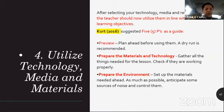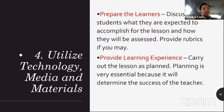So dapat nakahanda na yung mga gagamitin natin bago tayo magsimula ng klase. Then prepare the environment. Hindi ba maingay? Naririnig ba tayo ng estudyante? Makakasunod ba sila? Then prepare the learners. Handa ba sila sa gagawin mo? That is why napakahalaga dito yung preliminary activities. So i-prepare natin yung mga estudyante sa mga gagawin natin.